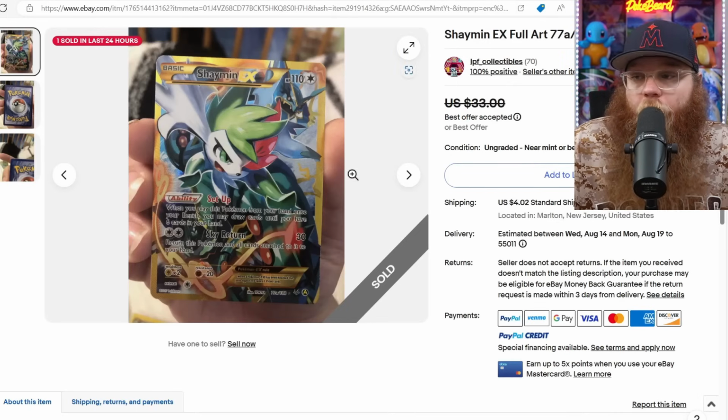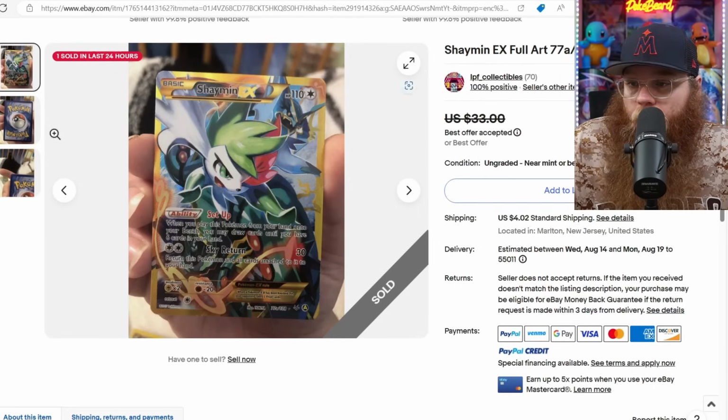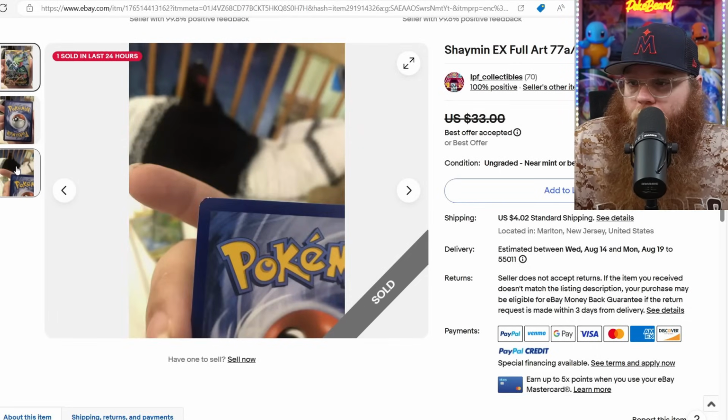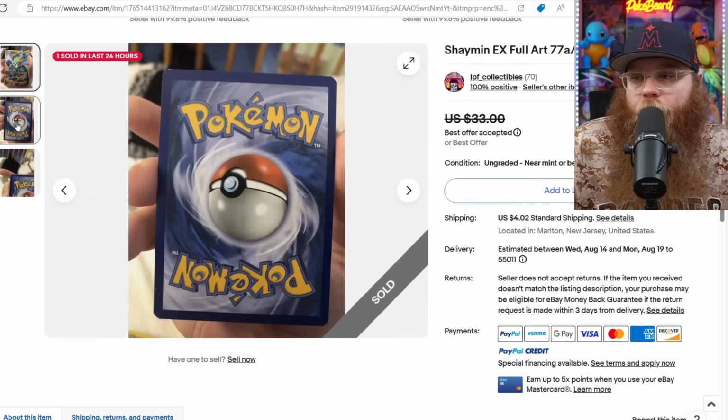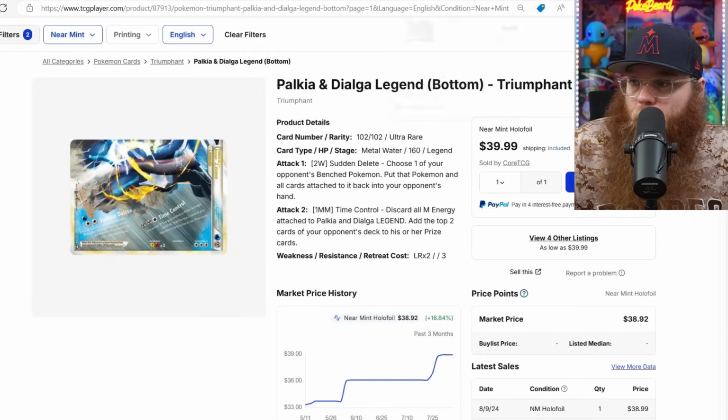Next, again, the Shaymin EX, same thing. I mean, look at this card with the Mega Rayquaza in the background. It's just insane. It's $33 best offer with $4 in shipping. Pretty clean. Little bit of whitening on the top left. That's about it. The person has very, very long fingernails. Make sure you guys cut your fingernails if you're taking pictures of cards and your hands are in them. Makes a difference. But such an awesome card, and this is another sold listing. See, I'm getting all those right now in the best condition possible.